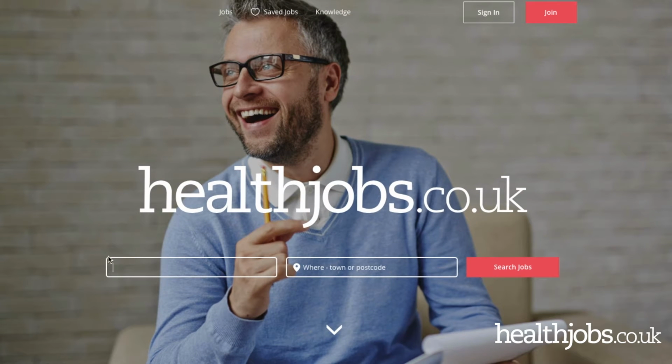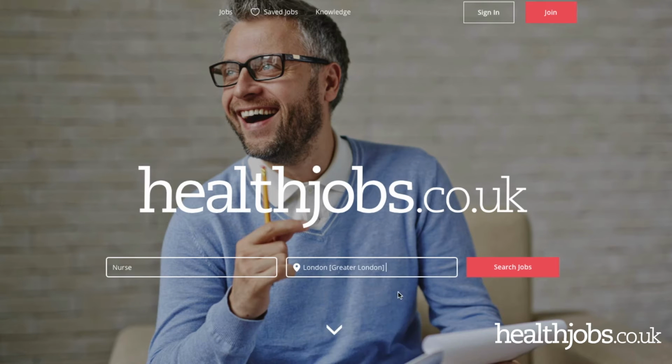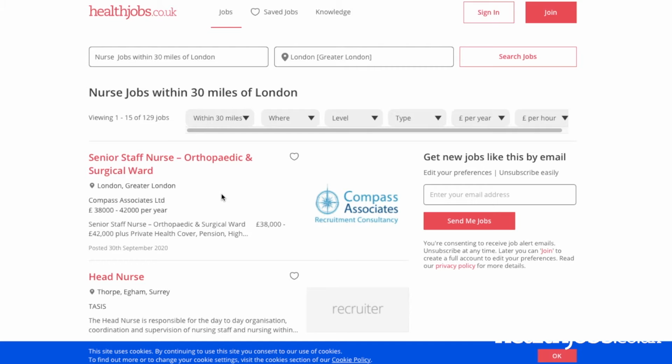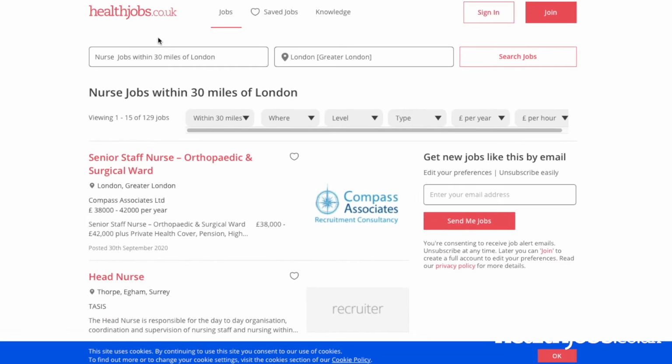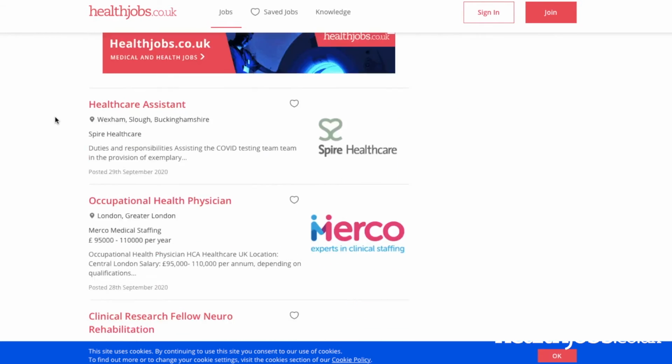You can type in your keywords, so that might be nurse or anything specifically you're looking for, and your location. You can be as specific as you want. And it comes up with the list. As I said, it comes up with all different types of jobs. You can be a bit more specific in what you want to write, so staff nurse or HCA, healthcare assistant. And again, it comes up with all the different jobs which were available at time of filming.